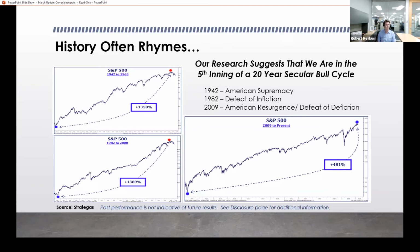That 1987 crash, ladies and gentlemen, was very, very similar in timing and in nature to the COVID crash, really 1 week in nature before a sharp recovery. So for us, 1987 is equivalent to that COVID crash. 2009: American resurgence and the defeat of deflation. Reflation and the emergence of American productivity and technological prowess and innovation is what is defining this 2009 to, what we believe based on our research, 2030 secular bull market. It's exciting. We're gonna have some pullbacks. The 1987 moment was last year in 2020, but now we're in the second leg of this secular bull market. This is how wealth is ultimately created.